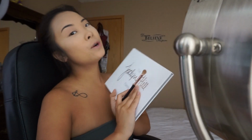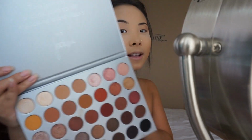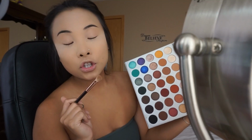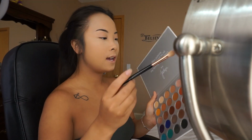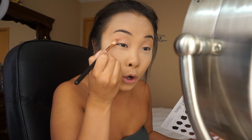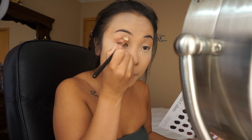Jaclyn Hill, if you know her, you guys like this palette? Have you guys tried it? Let me know down in the comments below, because I absolutely love this palette, and it's just so breathtaking. It's so gorgeous. Mixed with what I had in with this red, tap that excess off, and just go into my crease. So nice, especially in the summertime. You have a nice pop of color.